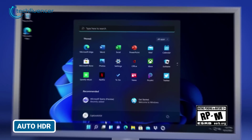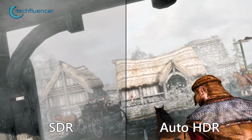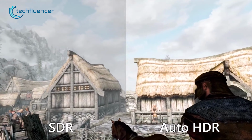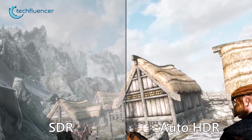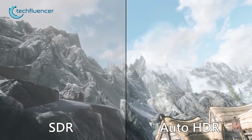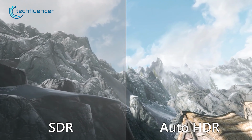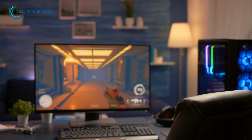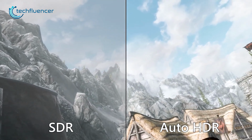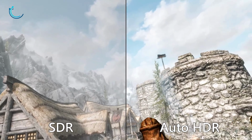Another neat feature Windows 11 introduces is Auto HDR. In supported games, this automatically converts standard dynamic range visuals to high dynamic range. That means more vibrant, lifelike colors and better contrast between the brightest brights and darkest darks. Scenes will truly pop off your screen. Of course, you'll need an HDR-capable monitor to see these enhancements.